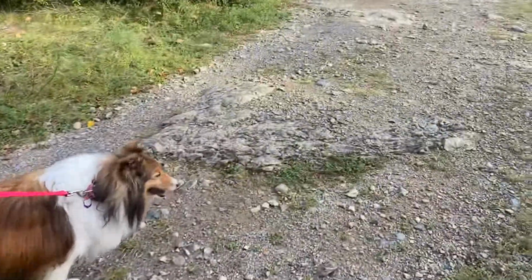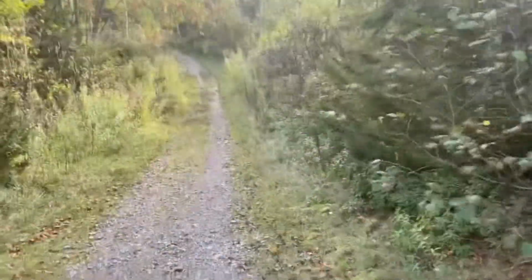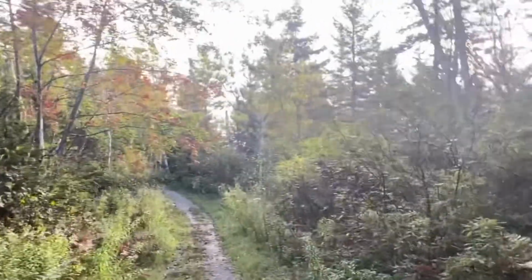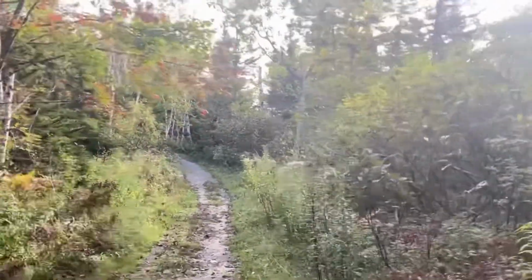It curves quite a bit, and then it's a little bit rockier here. So just take tiny steps when you need them. Another split, so we're going to head to the right again. And here we go. Now we're getting a little bit of shade. Not a lot, but a little. I'm glad it's early morning.